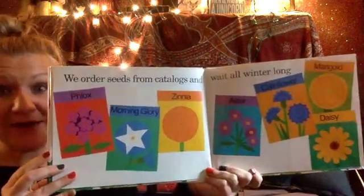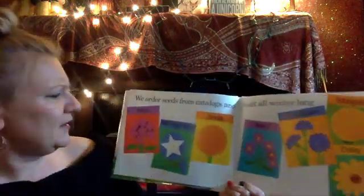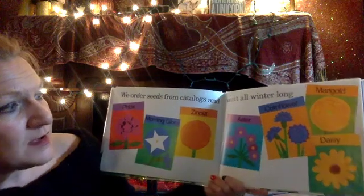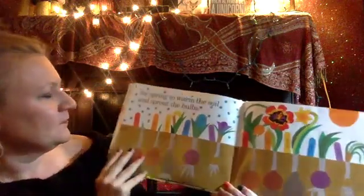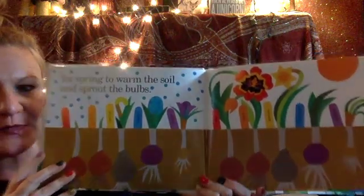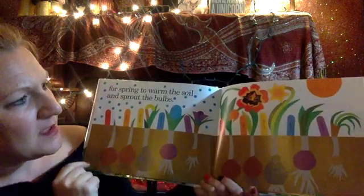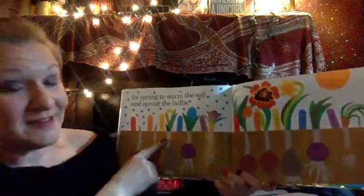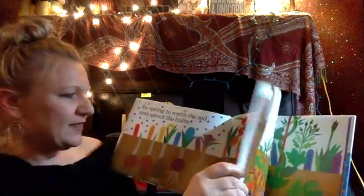We order seeds from catalogs and wait all winter long. Wow, it's a long time to wait. There's phlox and morning glories, zinnias, aster, cornflower, marigold, and oh, daisies. Daisies are fun. I love daisies. We wait for spring to warm the soil and sprout the bulbs. Wow, look at that. That's beautiful. There's some tulips and crocuses. They usually come up first. And then daffodils. I had a lot of daffodils this year. They were really pretty. I still have a couple. So many nice plants that come up.